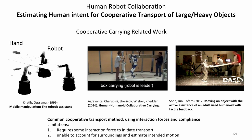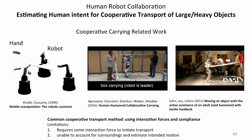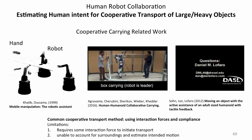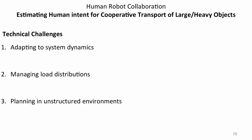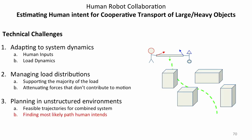However, you can imagine that you can actually spend a lot of energy pushing certain robots. So even if they're very sensitive, you have to apply some energy, and if you move faster, then the inertial effects take over. So it's really good if you could do more. So what we propose is we want to adapt to the system dynamics, manage the load distributions, and then planning in unstructured environments, we want to find the most likely path the human intends. And if we can do that, we can approach a centralized system where every agent knows where to go and there are no internal stresses because everyone knows where they should go.